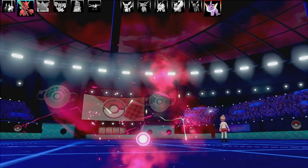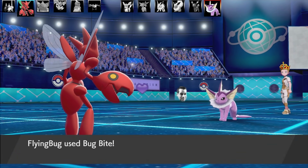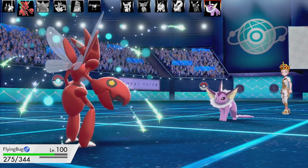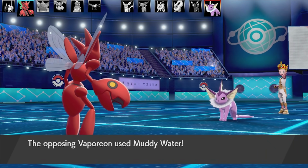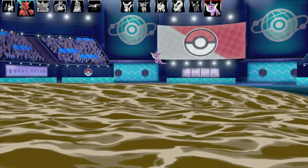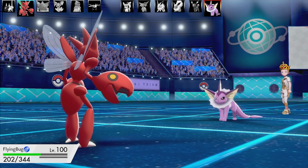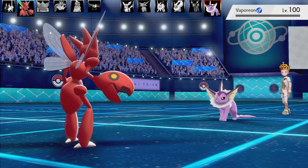This could be a bit of a problem. I don't know whether this Vaporeon has any forms of healing, but I know that I've got a form of healing. So let's go for Bug Bite and see what they're going to do. So Bug Bite hits pretty hard. I get some instant healing back there from the Shell Bell, and its other attacking move was Muddy Water. So the only bad thing is if I get an accuracy drop here. It doesn't do a lot of damage thanks to the special attack drop I got earlier. And I'm going to finish off the Vaporeon with the Bug Bite.